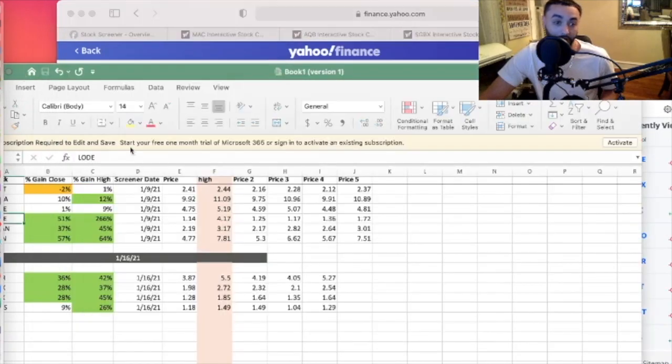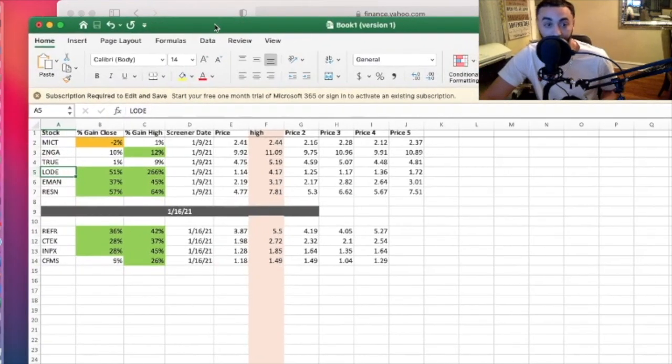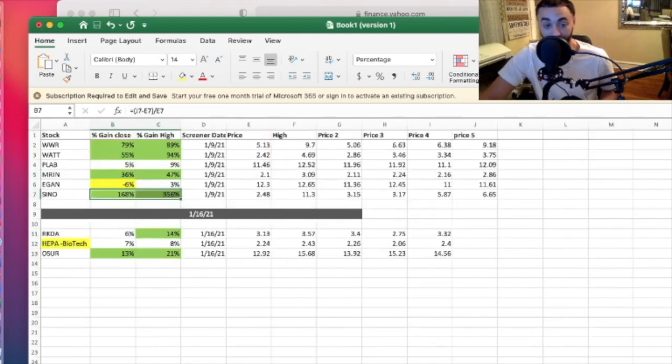See what else we got on this chart here. Alright, REFR, 36%, INPX. So we definitely got some good ones on this one. Let's look at what we got on the next one. WWR, Watt, up 94% is the high, 55 now. These are major numbers here, guys. Anything over 20% is good.